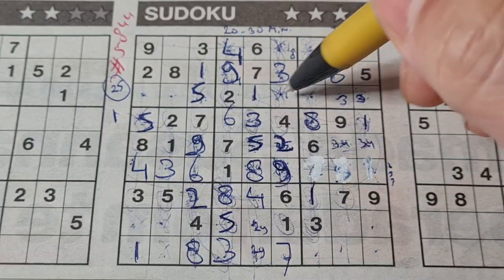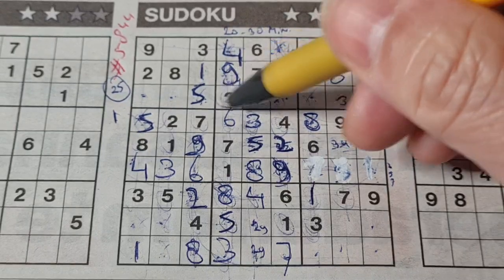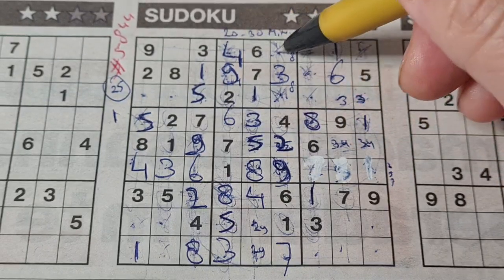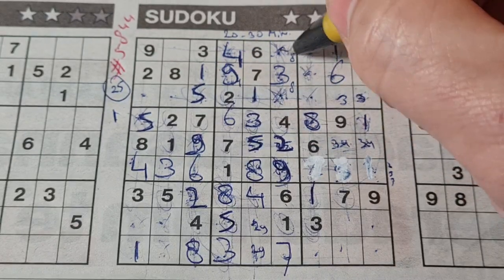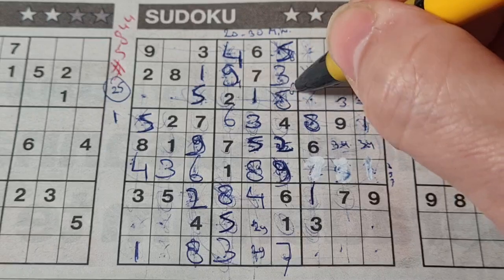Right. Two missing numbers in this big square for numbers: the 1, the 2, the 3, the 4, the 5 is missing. 5 and 8. We have a 5 in the third row. No 5 there. 5 should be here. And 8 goes there.